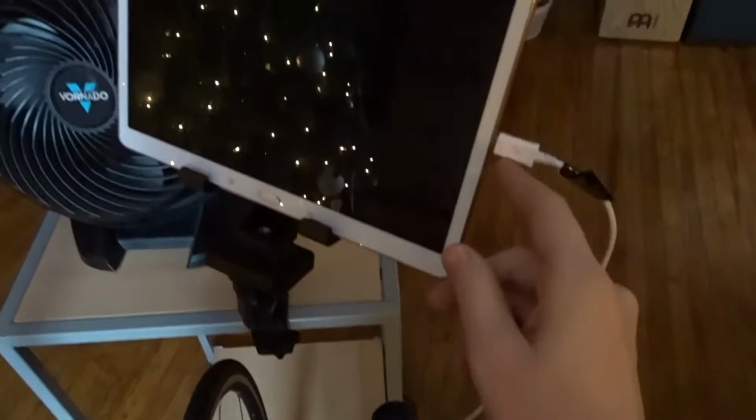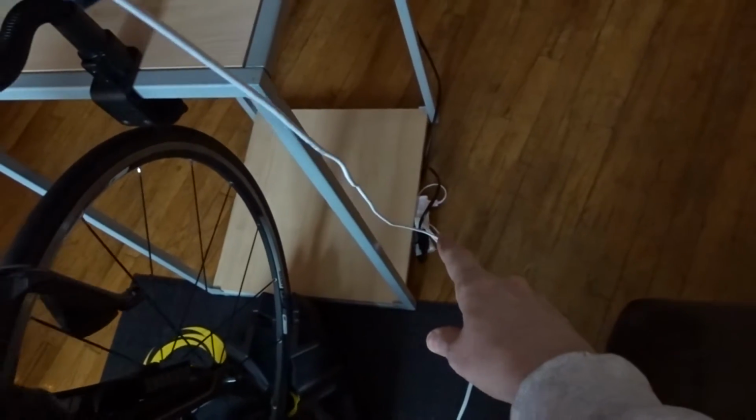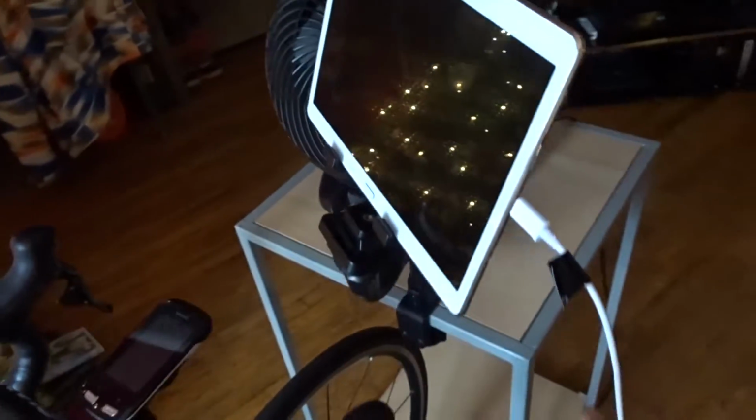Then I've got my cables down here. I don't necessarily have to have this plugged in, but for the length of my ride, I'm just going to keep that plugged in and then go from there. I've got the plug down there for the fan. Right now I've got an extension cord running behind my couch. And the thought process behind that is when I'm done, I just take these cords and toss them behind the couch, and I'll be able to keep it neat.